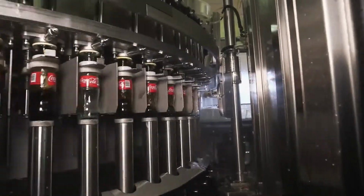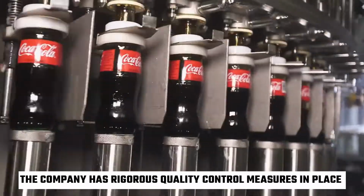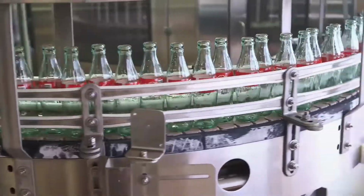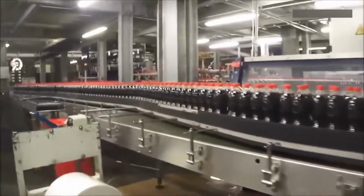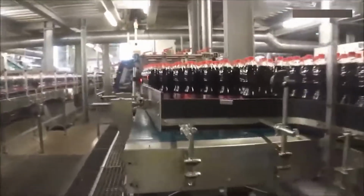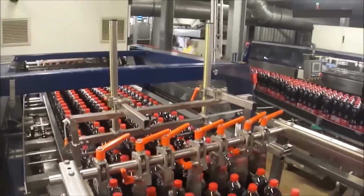In addition, stringent quality control measures are consistently applied throughout production, with samples tested at various stages to ensure flavor, carbonation, and overall quality adhere to Coca Cola's high standards. Furthermore, employees must don protective clothing and uphold cleanliness in production areas to avoid contamination, emphasizing the brand's commitment to safety in maintaining product quality.